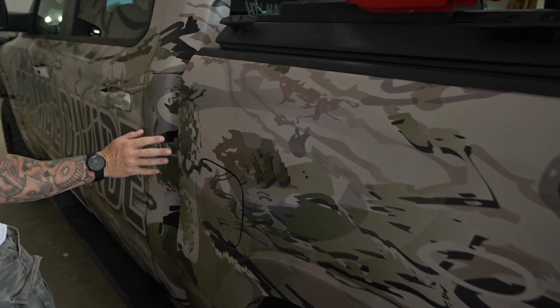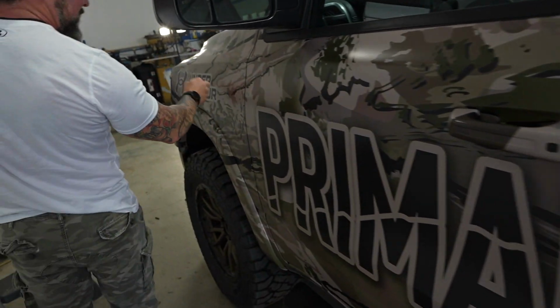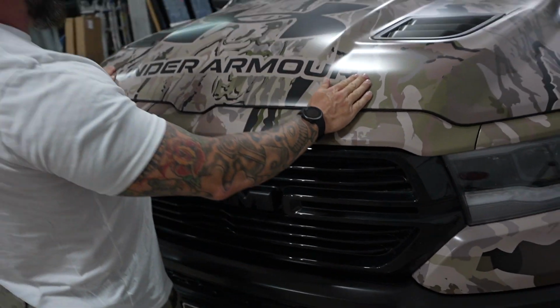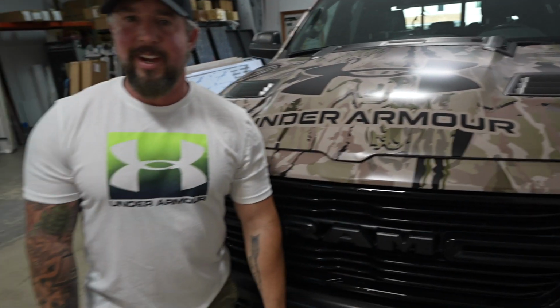Same Baron pattern going down, Primal Divide over here. Under Armour, and we'll wrap around this front. Under Armour logo right on the hood over here. Just blown away. Hail Print absolutely killed it.